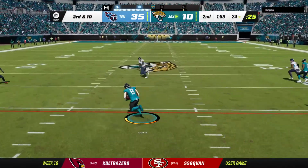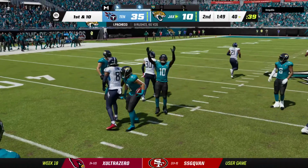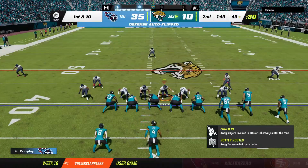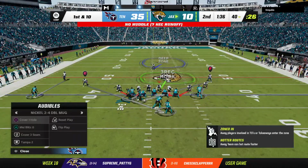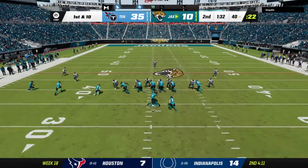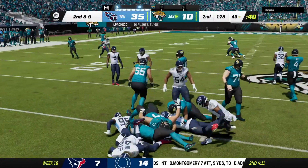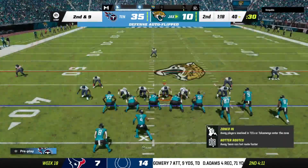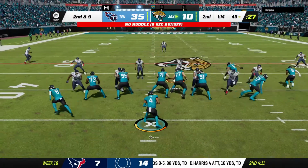From the gun, he'll hand this off. And he takes this up to the 40-yard line before being corralled. Running game working. They'll stick with it on 1st down. And somehow he's going to get a yard out of this as he fought through that first contact. It's 2nd down. Love.